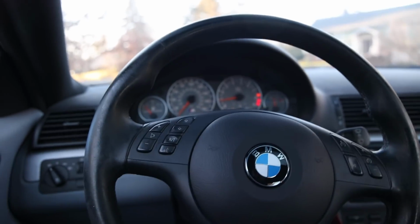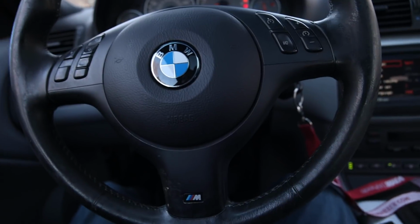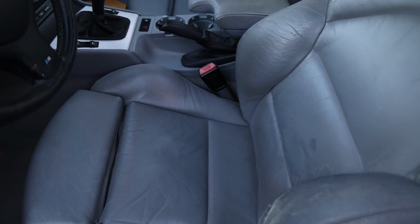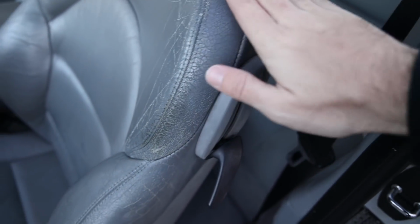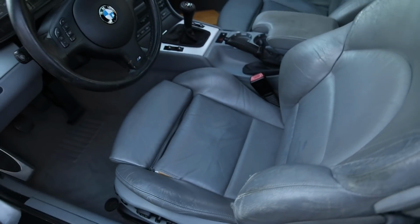The steering wheel has seen better days. It's a little scratched up, but this is all nitpicky stuff. There's really nothing wrong in here. Specifically, the driver's seat as well as the passenger seat have probably seen better days as well. This leather is all cracked and faded, and there's some color transfer on here, some blue there, some blue here. It's ripped down here, and then a nice little rip on the bolster as well, which is not the end of the world. None of this affects drivability.